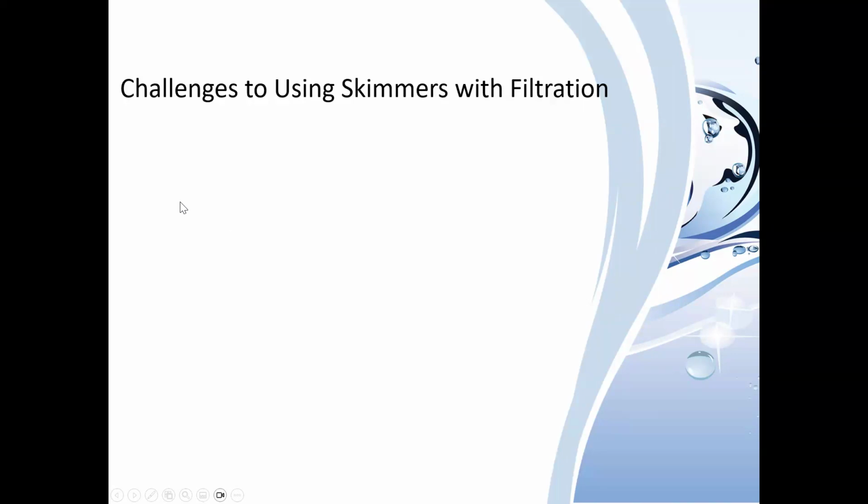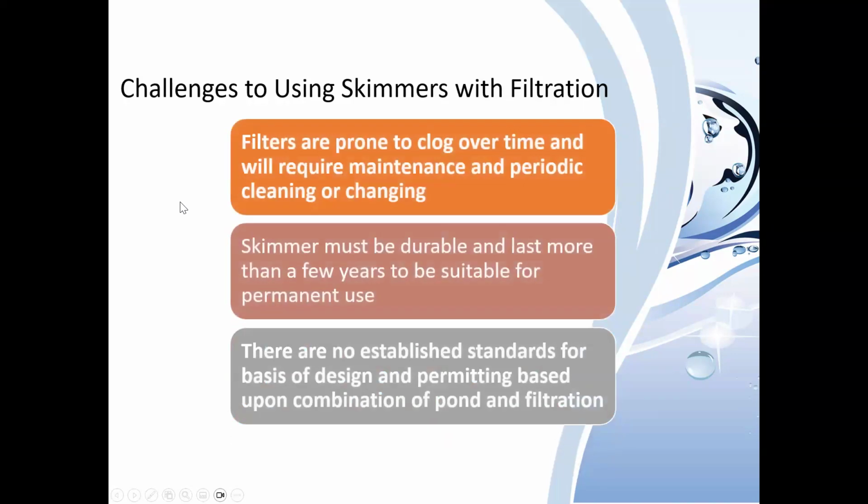There are some challenges to using skimmers with filtration. Number one is filters are prone to clog over time and will require maintenance and periodic cleaning or changing. Skimmers must be durable and last more than a few years to be suitable for permanent use. A lot of skimmers on the market are more PVC products. There are some others out there that are maybe more designed to be permanent. Marley Float is an HDPE product, so it's a 20+ year life of the skimmer itself.